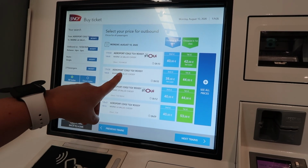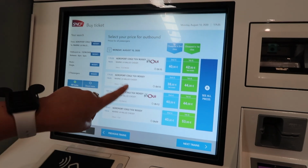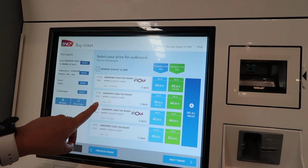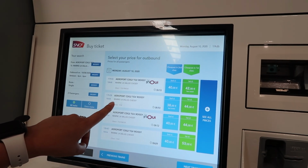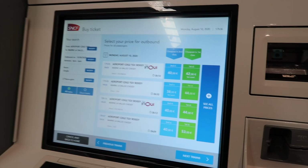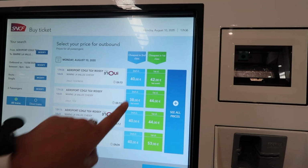The ones in blue were second class, the ones in green were first class, and we just selected second class, whatever the cheapest one was, for the next available train, because we knew we were only going to be on it for 10 minutes.